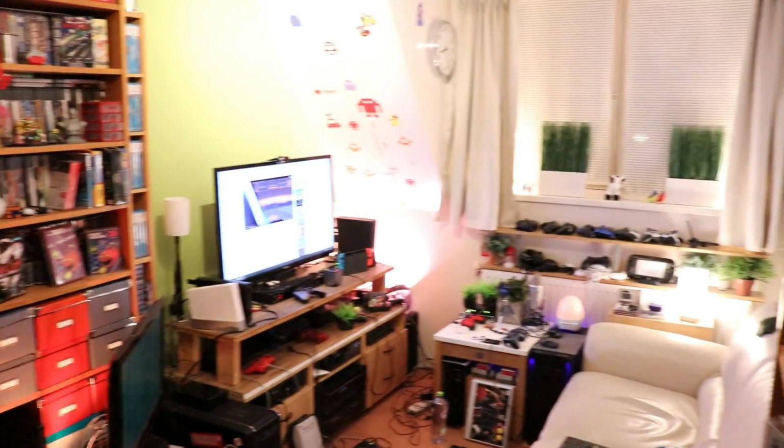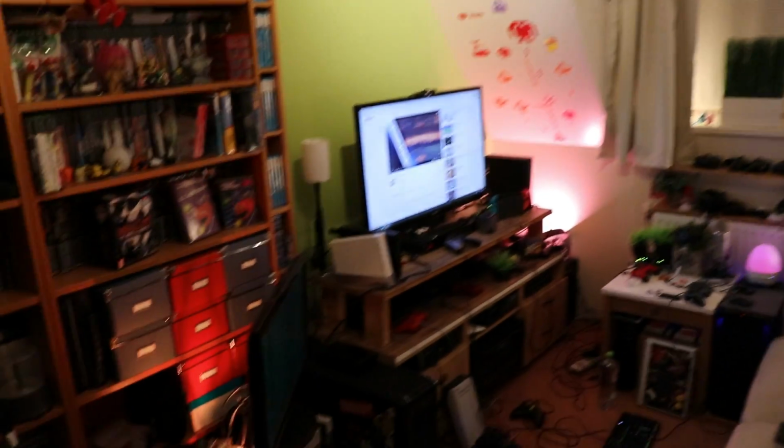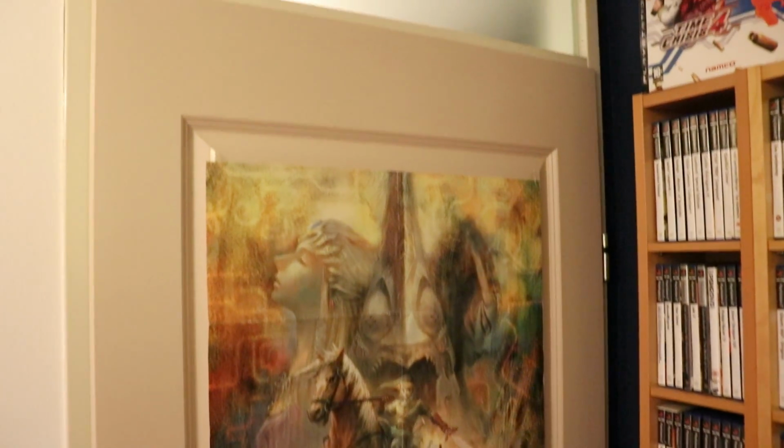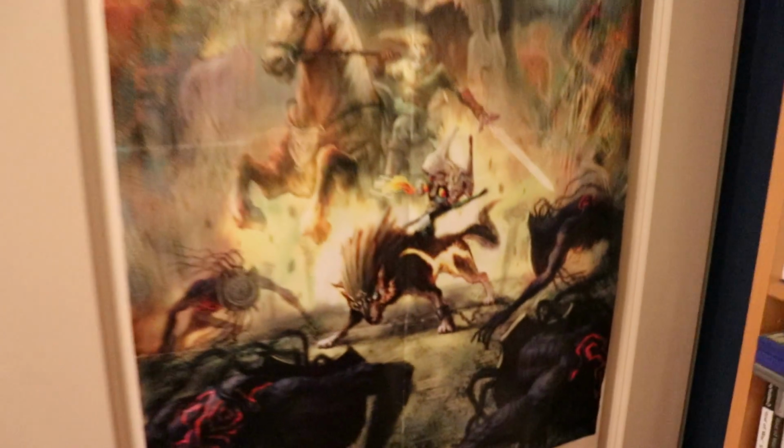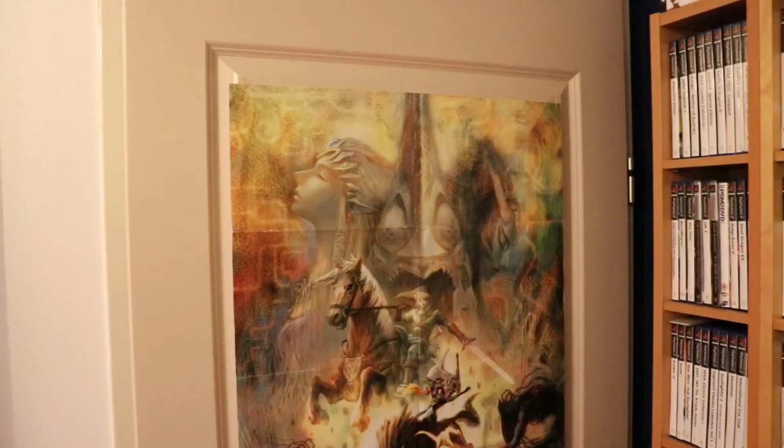So yeah, here we have the door to my game room, and let's open it up. Whoa, it's a bit of a mess, but that doesn't matter. If you make a 180, you can actually see a poster that I have hanging on my door. It's one of these Zelda posters, and I really like it a lot. The artwork is great. So yeah, that actually livens up my room a bit. The door.